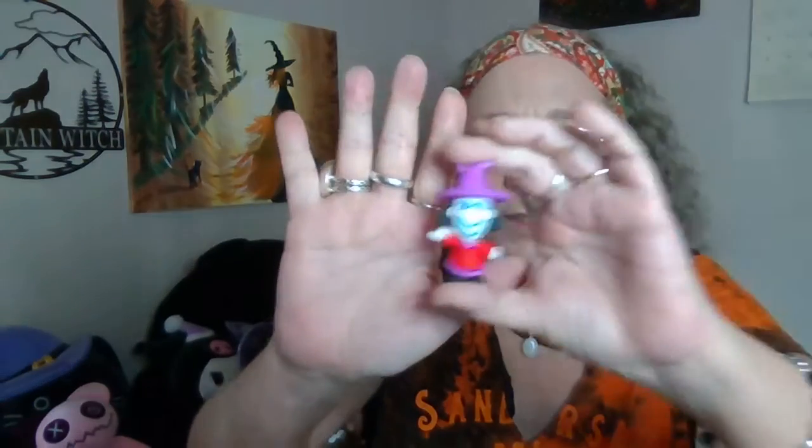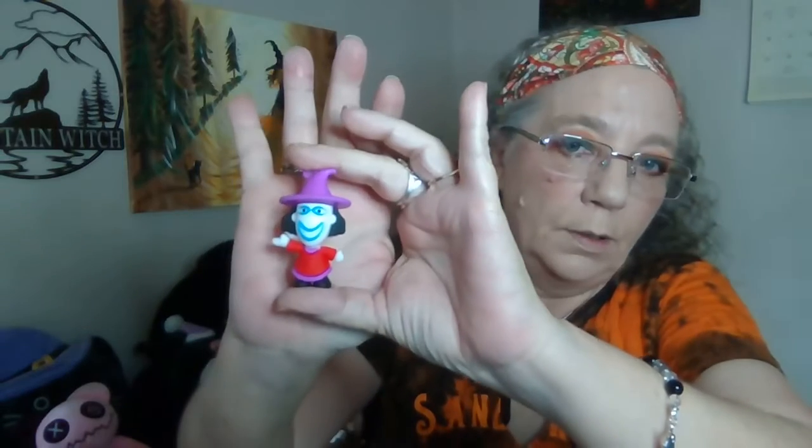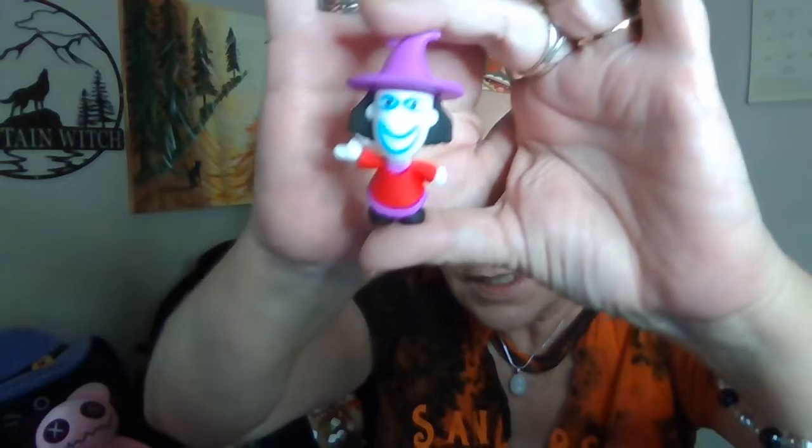Okay. Oh my goodness. So here's the first character. So you can get a reference for size, I have pretty small hands. That's what she looks like. It's one of the kids. And it's rubbery. Does it stand up? No. Alright, so keep in mind that this one does not stand up. That's what they make double-sided tape for, right?